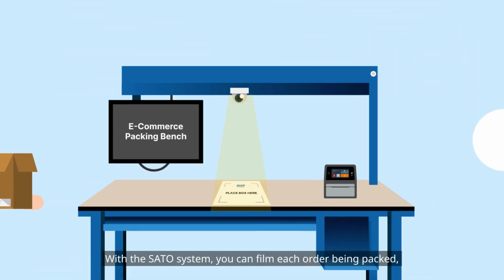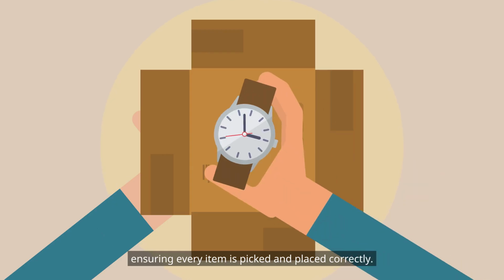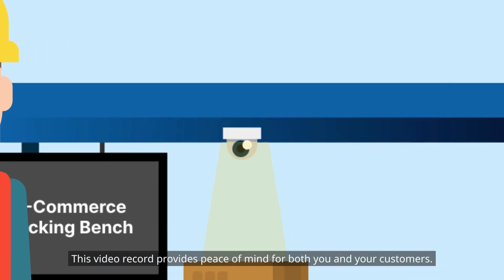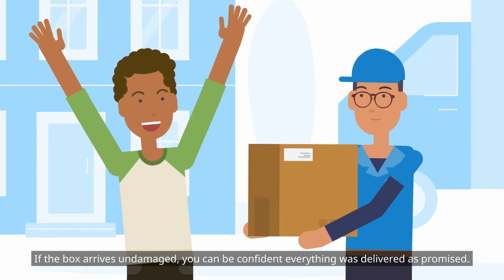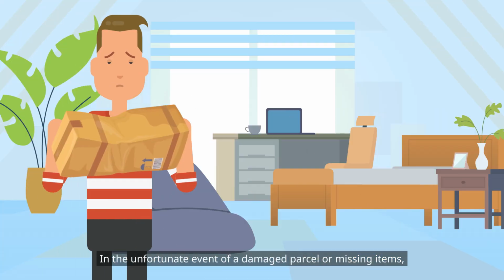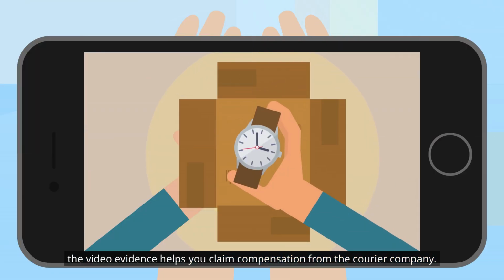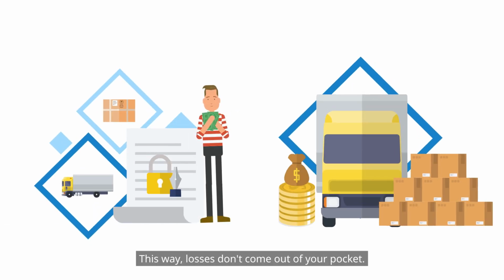With the SATO system, you can film each order being packed, ensuring every item is picked and placed correctly. This video record provides peace of mind for both you and your customers. If the box arrives undamaged, you can be confident everything was delivered as promised. In the unfortunate event of a damaged parcel or missing items, the video evidence helps you claim compensation from the courier company. This way, losses don't come out of your pocket.